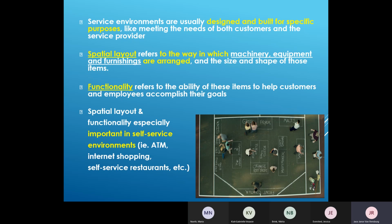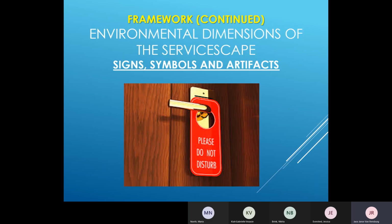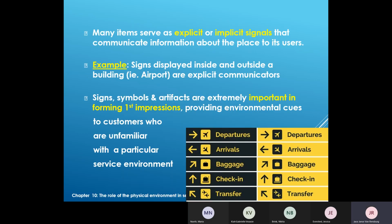Right. Let's go to the final one. Our signs, our symbols, and our artifacts. Now, I think that sign is self-explanatory, but when signs are used, they can either be used explicitly or implicitly. In other words, explicit signs outside on the building, visible signs, the image on the screen. That's what you see at the airport. It's inside, it's outside the building. You know where the departures are. You know where you have to drop your luggage. You know where the boarding section is.